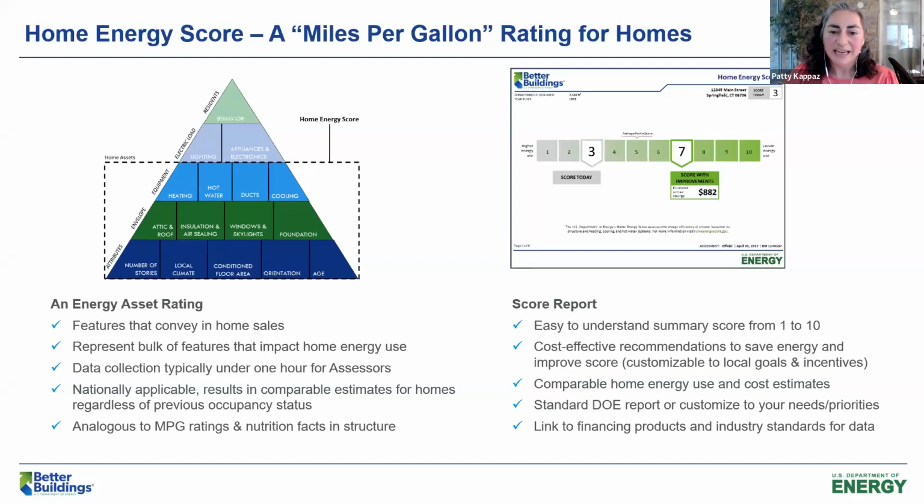And then on the right-hand side of the slide, you can see a sample score report, or really the first page of the DOE produced score report. And this one you're seeing here is really the most simple option we have. I think Torsten's going to go over a few of the different options. But our partners are also able to create their own customized reports with their own look and feel that highlight the metrics that are important in their markets. And so Eric at the end is going to dive in deeper into that.